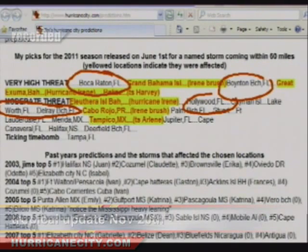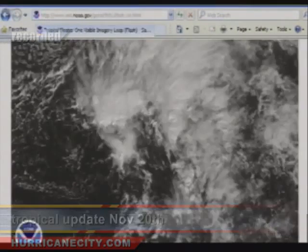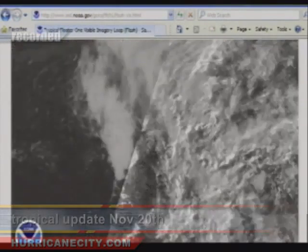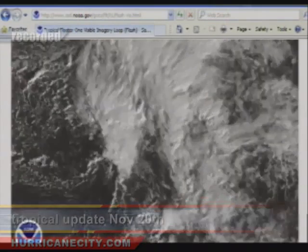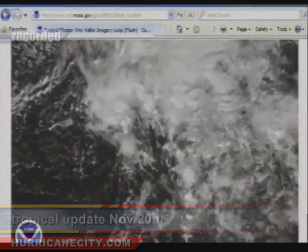Anyway, that's it for now. We'll watch Invest 99L, but it looks like this is just going to move out into the open Atlantic and not be much of a threat to anybody. We'll have a few more updates before the end of the season and see how the tropics are, what the final totals are for the season.